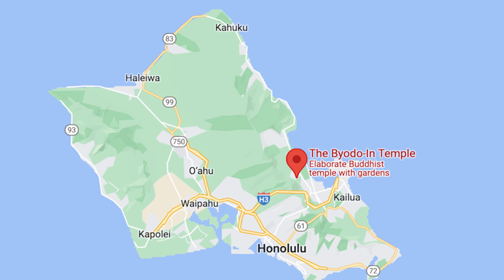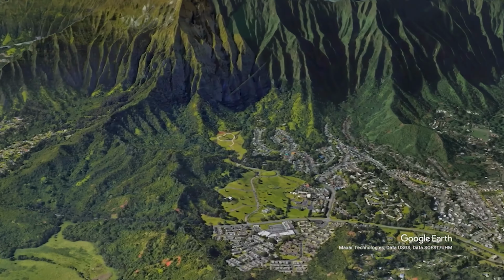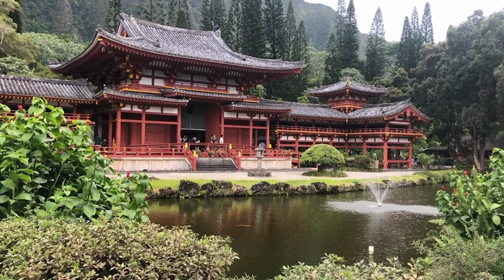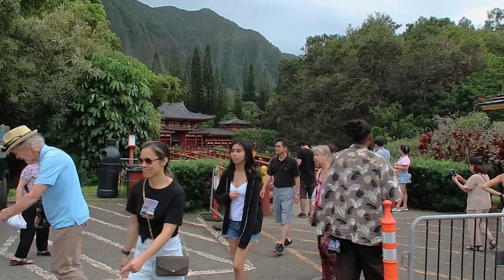Our next stop is the Byodo-In Temple. I may not be pronouncing that right, but this is a Buddhist temple here in the mountains off the east coast of Oahu, not too far from Kualoa Ranch. You pull into a cemetery, and it goes up the hill in a cemetery, and then there is a temple tucked away. It looks really beautiful. Well, as you can see, there's mobs of people. We're here on a Monday.